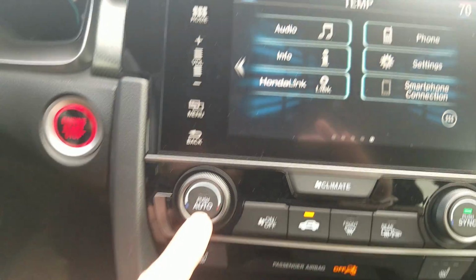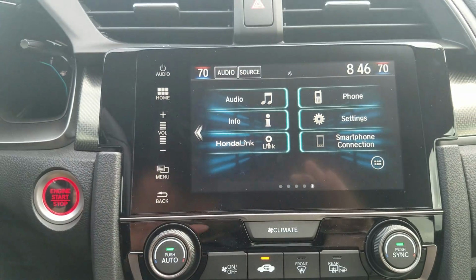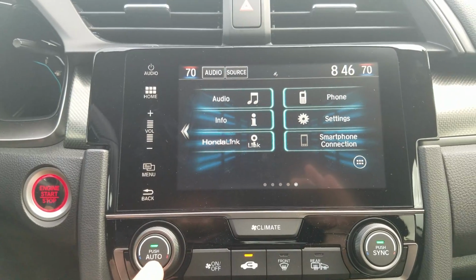Now, if I press the auto button down here, what that means is if it's set to 70 up here, it's just going to adjust accordingly in the cabin. It'll turn up the fan, turn down the fan to keep it at 70 inside of the car. So that's how auto works, in case you didn't know.